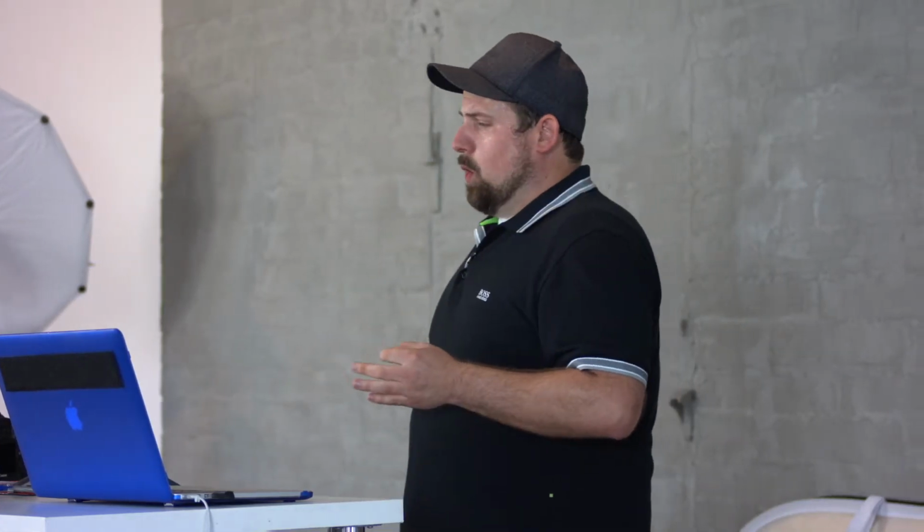We're not going to go over a lot of the technical intricacies of this is how you plug in a light, this is how you set this up, this is how you use this dial. The reason why I don't want to cover that is because it's pretty easy if you just want to take something home and look at the manual and kind of go through it and learn it that way.